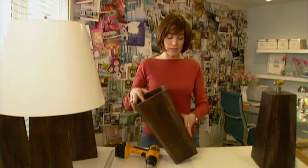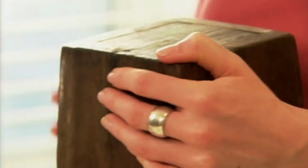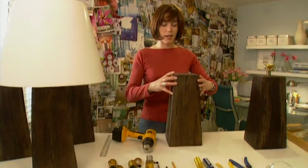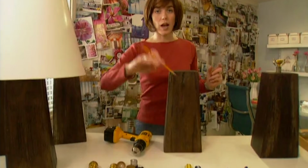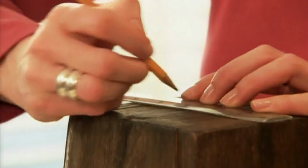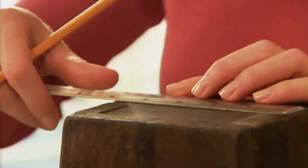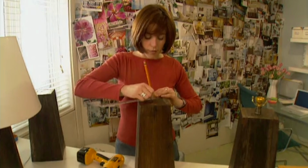What I really like about this is it's made out of teak, and it has a rustic, textured look, and it has just a tapered square base to it. So I think it is the ideal piece to go into our living room, which is going to have a bit of a modern look to it. What I'm going to do is measure at the top and find the center point using a pencil and a ruler, and that is 2.5 inches in from either side.